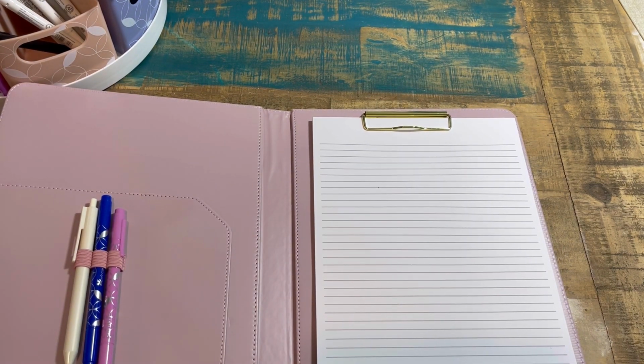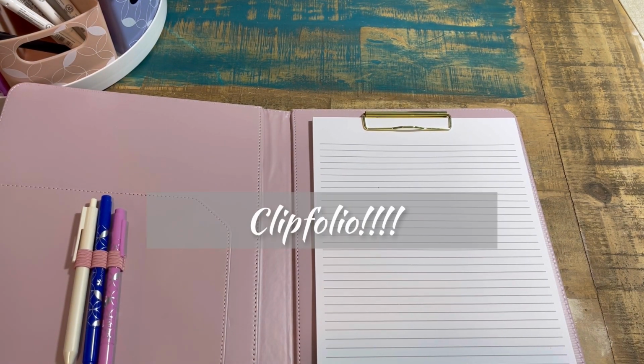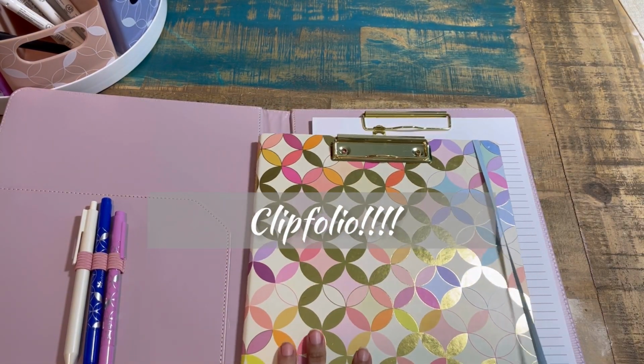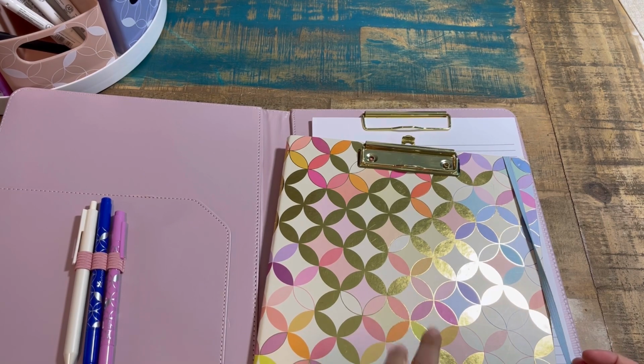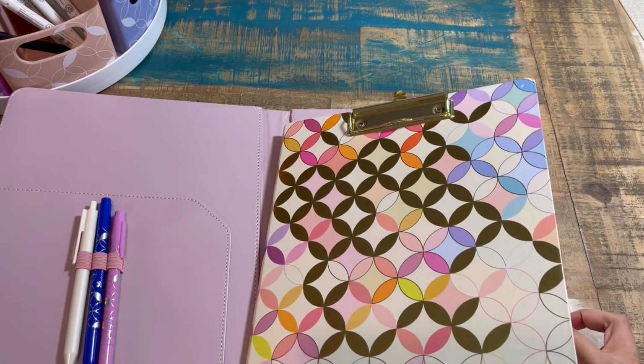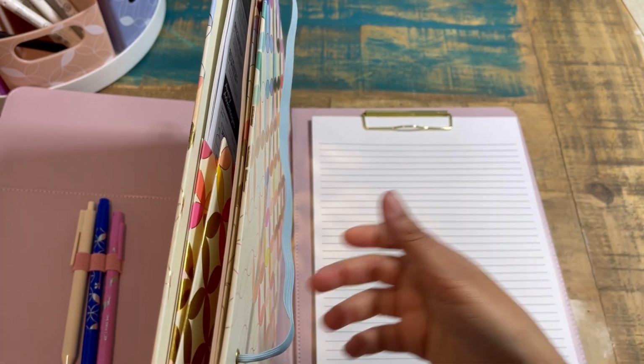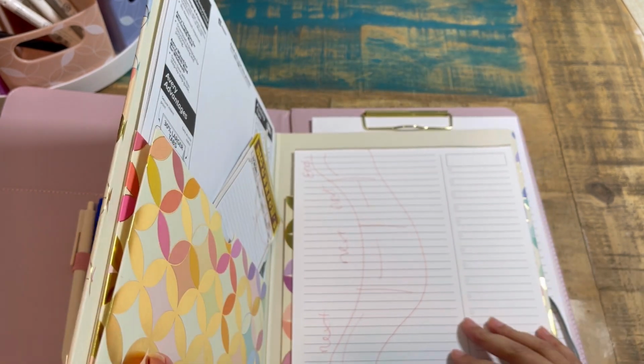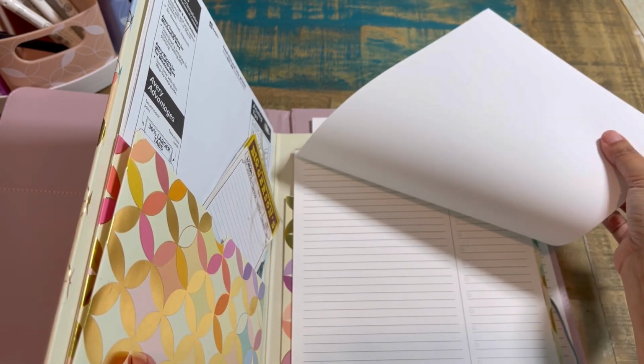I actually have this from my other portfolio, which has been well loved, as you can see, but it's a few years old. It's not padded, it's more like that chipboard thing. And I just noticed this doesn't have the elastic band. I think it would have just indented a little bit, so I don't mind that it doesn't have an elastic band, but this one has the priority.